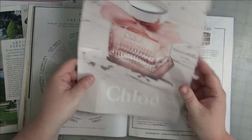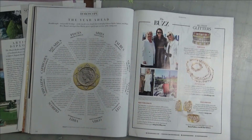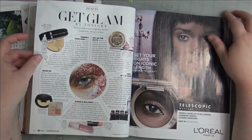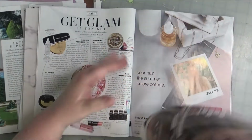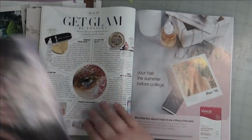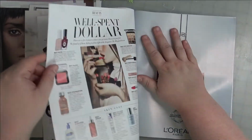Alright, let's smell this one. This is Chloe Lowe. Oh, that's nice. That is nice. Woo, that one's strong though. That broke through the sinuses. Ooh, I love her eyes. She has gorgeous eyes, doesn't she? Ooh, I like this too. That's cool. There we are. Ooh, I like this image.